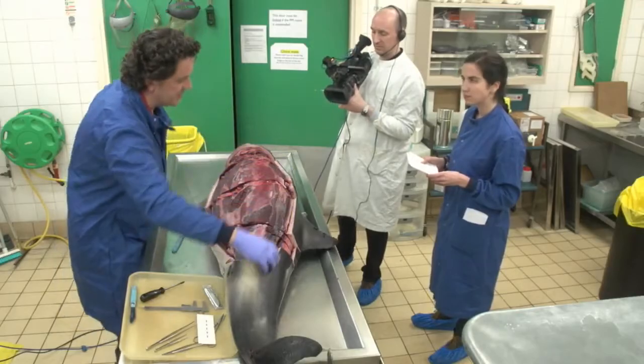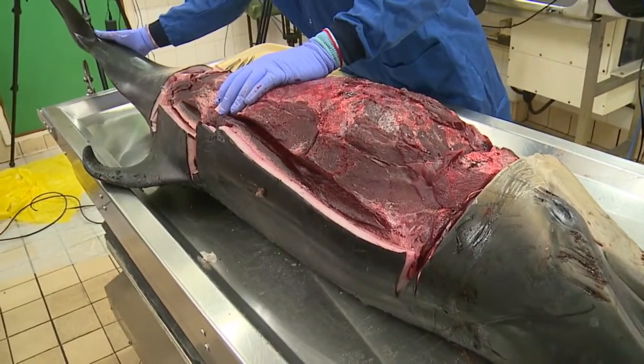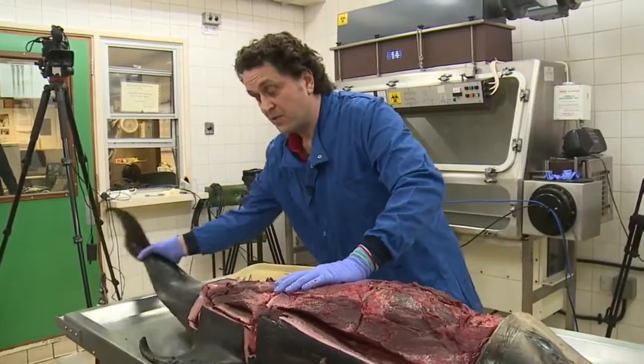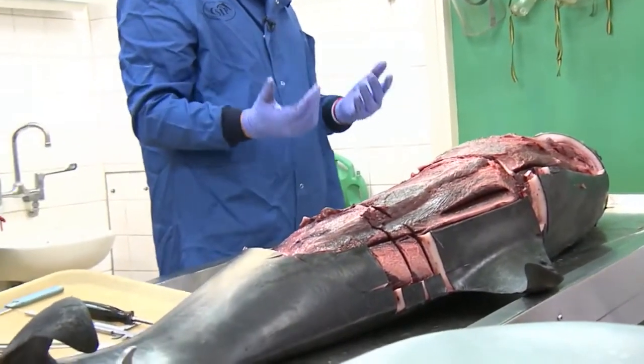This is called the longissimus dorsi. If you contract that, the tail goes up, and this is the oppositional psoas muscle. You contract that, and the tail goes down. That provides locomotion through the water. And that amount of myoglobin enables it to stay underwater for longer.